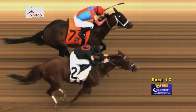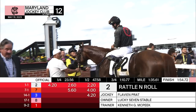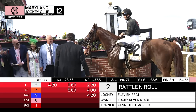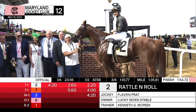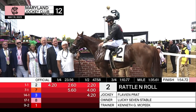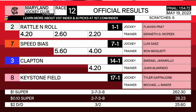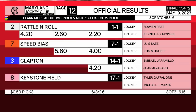Rattle and Roll, Flavian Pratt aboard for Lucky 7 Stable, winning trainer Kenny McPeak. 4-year-old chestnut colt by Connect out of Jazz Tune by Johannes. $2 exacta $20, $2, $7, and $3 trifecta $48. Dollar Superfecta $262.30. Double $25.60. 50-cent pick 3, $16.15.